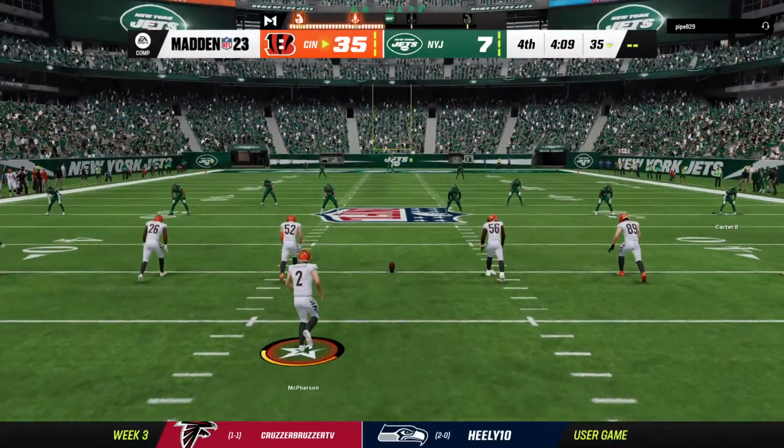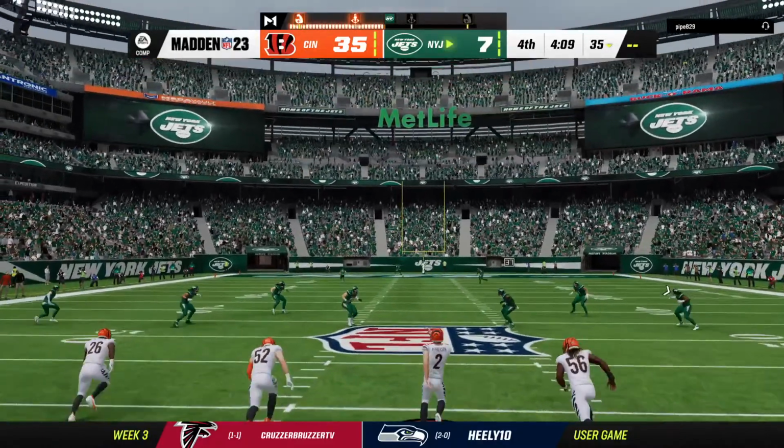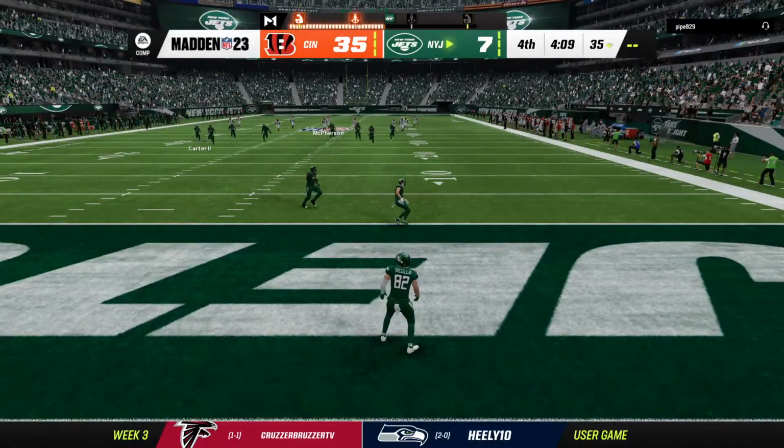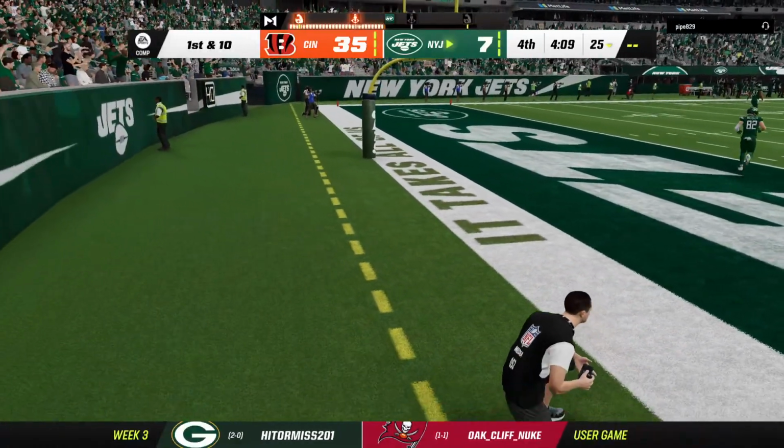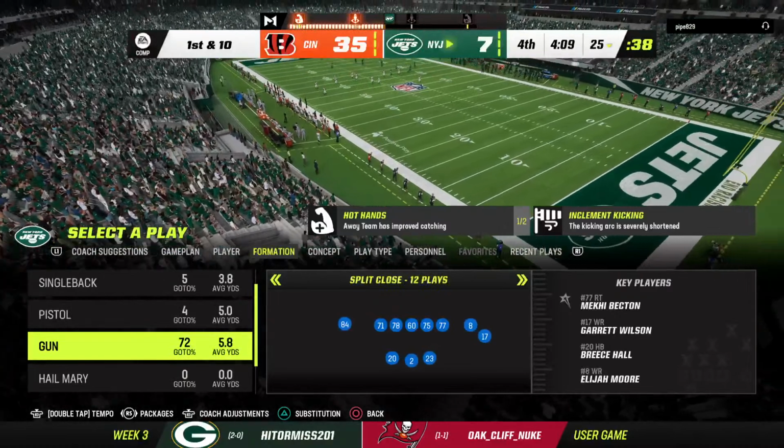After the touchdown, McPherson on to kick this one away. And they will not get a chance to return this one as it's through the end zone for a touchback.